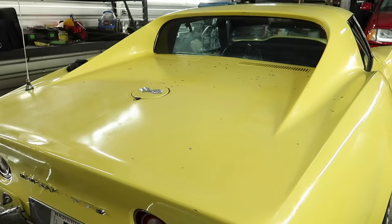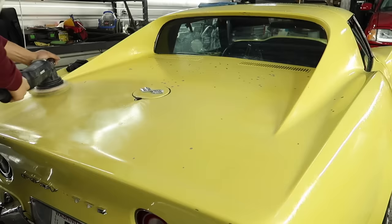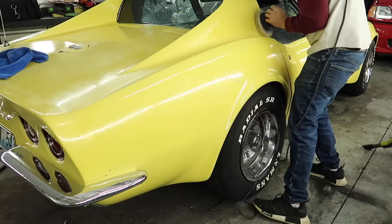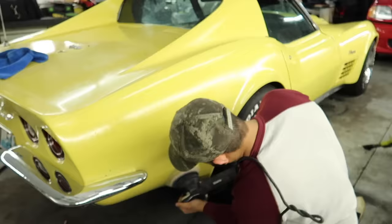To add a little bit more clarity and shine to this paint, I'm going to be using some Meguiar's Show Car Mirror Glaze, which works really well on some of these older paint jobs. And as you guys can see, it made quite a big difference. Glaze does work really good on filling in defects temporarily. At this point, the paint really didn't need a whole lot of protection. It's going to get fully redone down the line, so it wasn't a big worry of mine. My biggest worry was just to add a little bit of shine and pop back to this yellow, and it did do an amazing job of doing that.